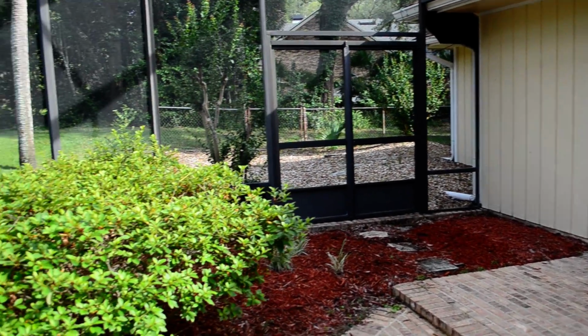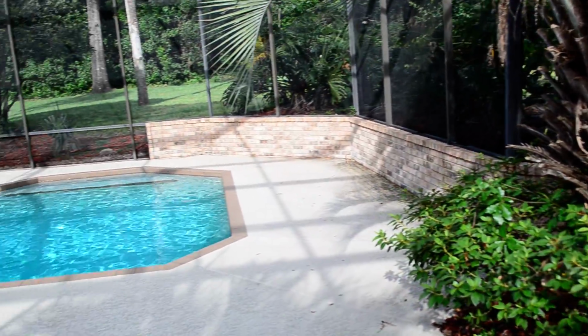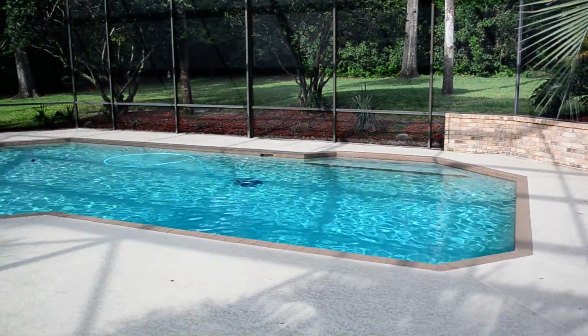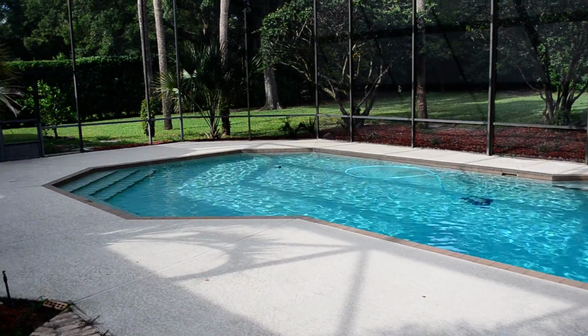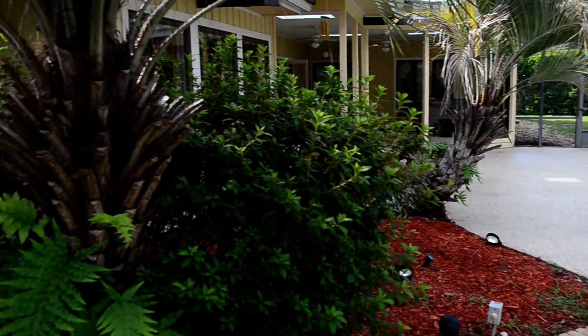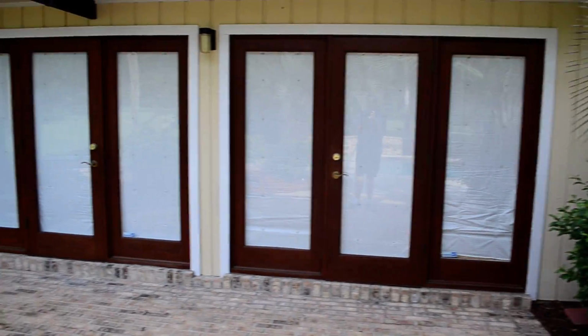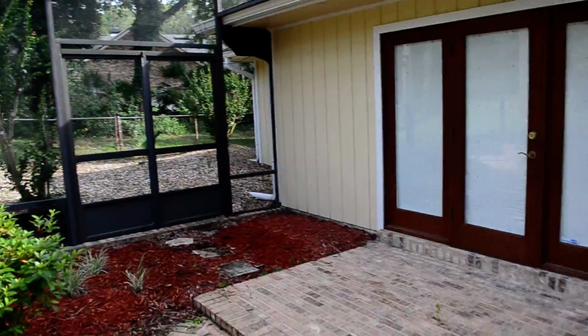All right, yeah, this is just wanted to show you what that fenced area looks like. So obviously here's the pool, and those are the doors going into that great room.